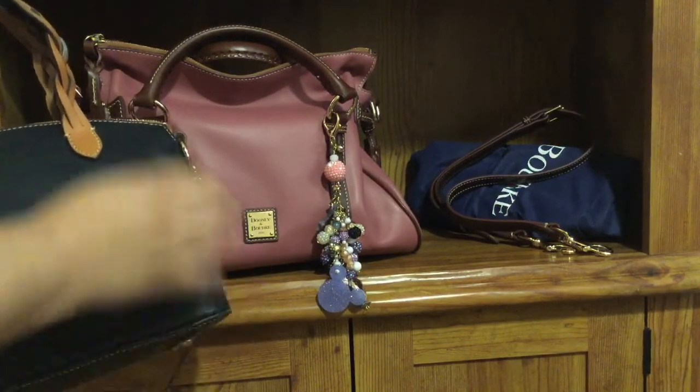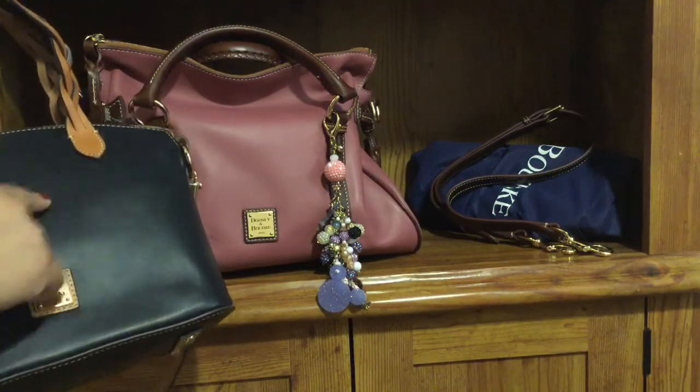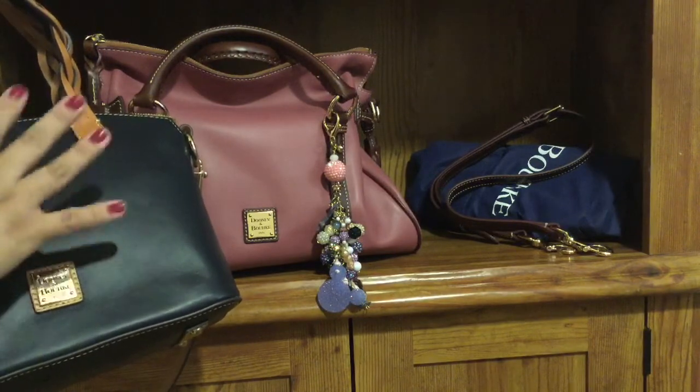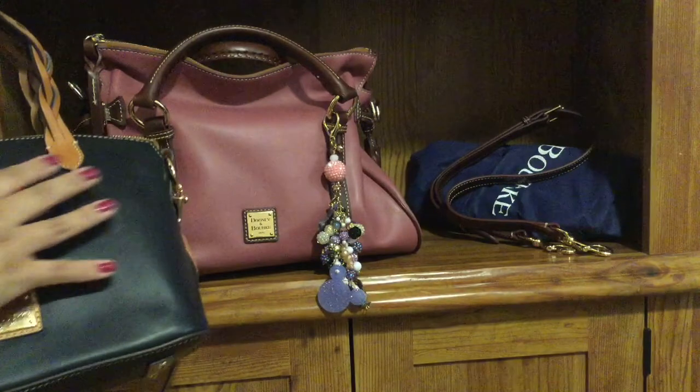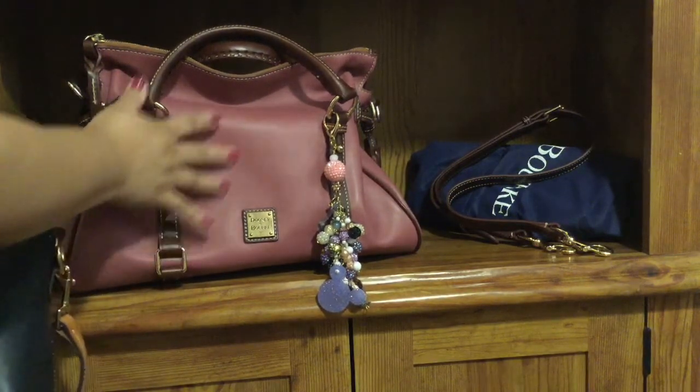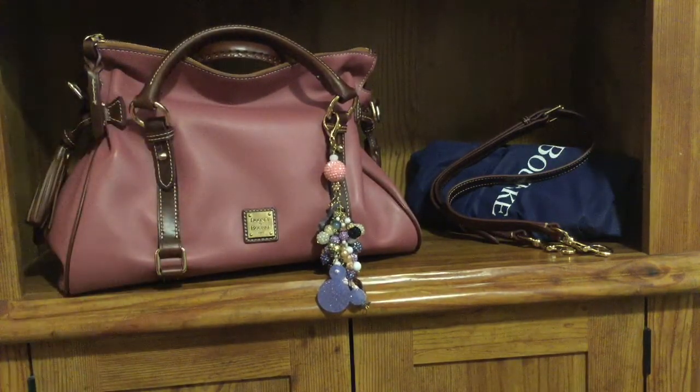It feels the same, it has the same thickness. It feels like a glove leather. It's a very smooth leather. At this point, this bag is still very firm. I've only used it for about a month, and it's a very nice leather. It's a little less heavy than Florentine, which was also really nice.